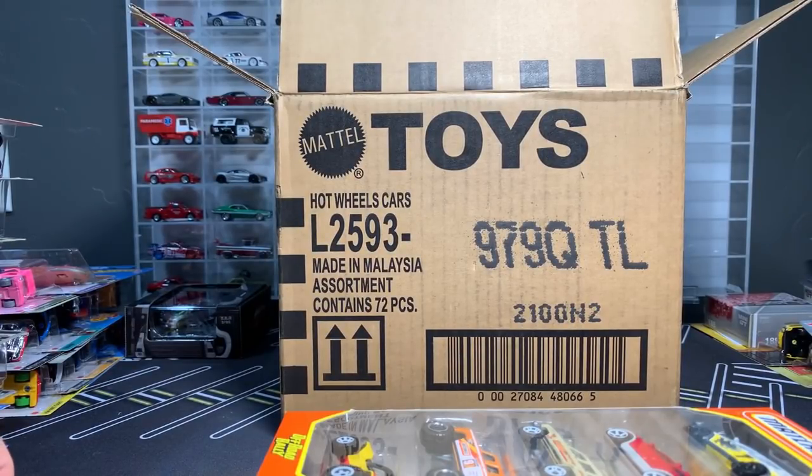Have I seen the Matchbox DLM Deco 5-pack? Yes, I have.